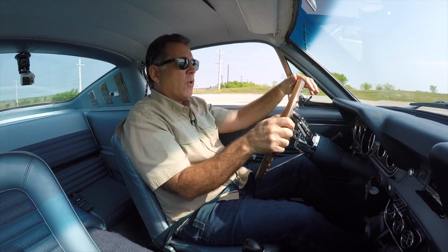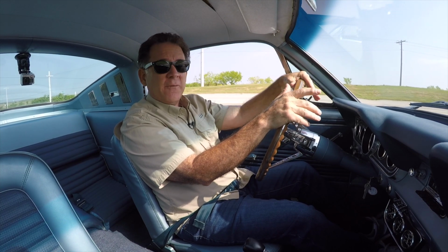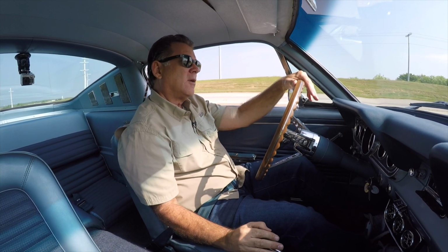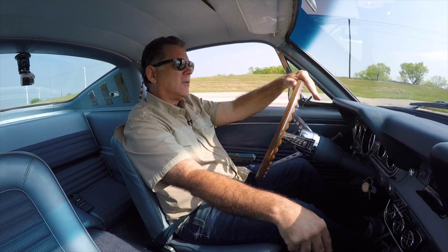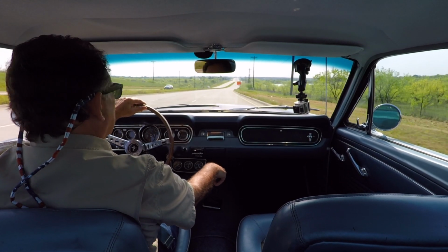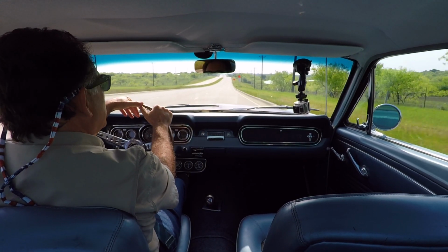Okay, I'll demonstrate what a 3-speed is like. 3-speed's fun. I'm in first gear. You get to stay in first gear longer than you do in a 4-speed. Now over to second. And then third. And you're done. One less gear to shift.